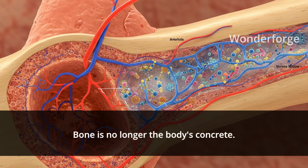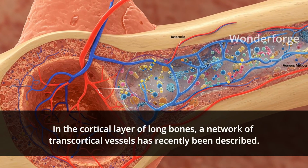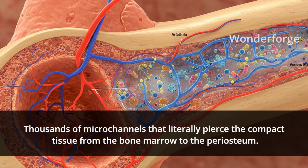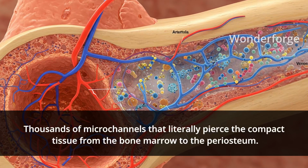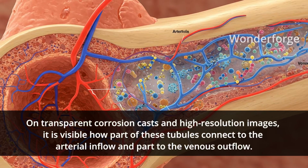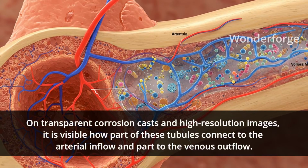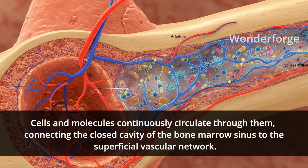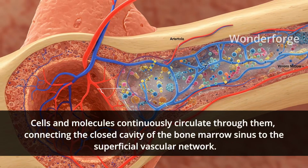Sixth fact. Bone is no longer the body's concrete. In the cortical layer of long bones, a network of transcortical vessels has recently been described. Thousands of microchannels that literally pierce the compact tissue from the bone marrow to the periosteum. On transparent corrosion casts and high-resolution images, it is visible how part of these tubules connect to the arterial inflow and part to the venous outflow. Cells and molecules continuously circulate through them, connecting the closed cavity of the bone marrow sinus to the superficial vascular network.